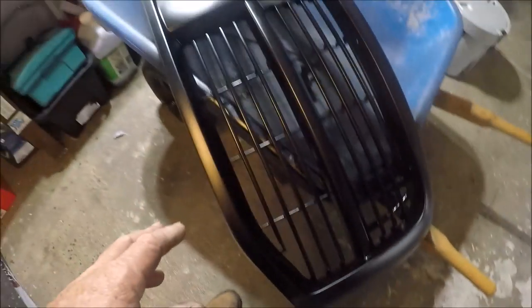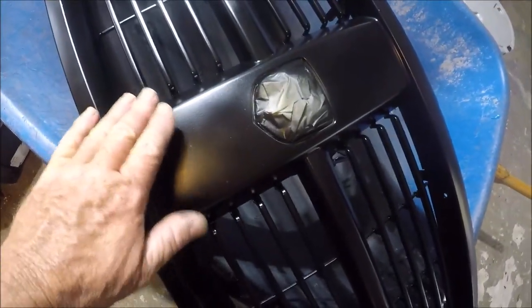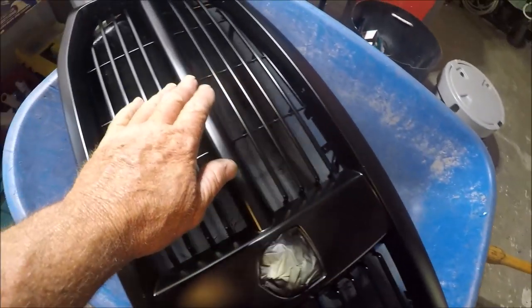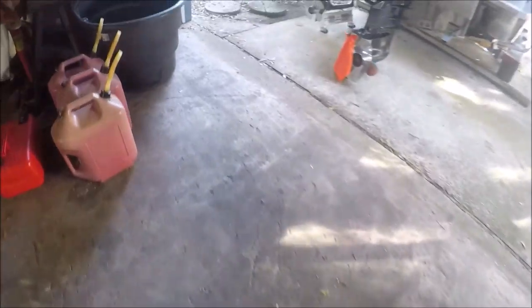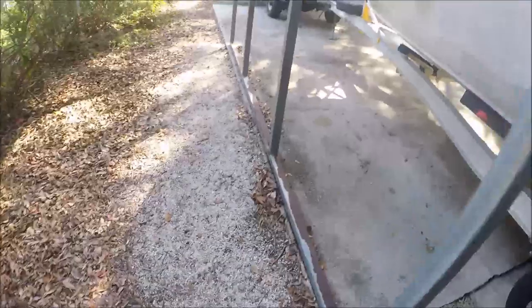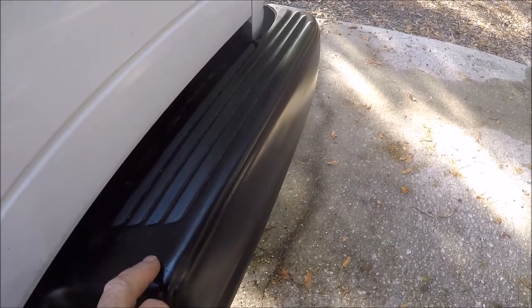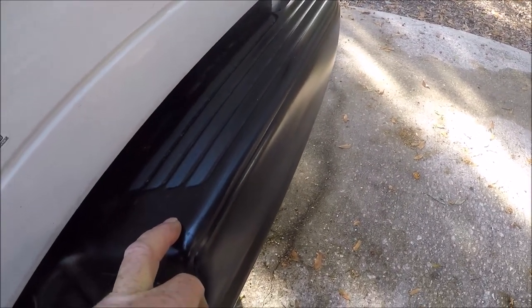So here is this plasticky grill. It was black, but it was grayish black. Because remember, it's been sitting out in the sun, ungaraged, since 2008. So let me go on out here and show you how well that stuff does work on those plastic and steel bumpers. Now granted, it's dirty. I cleaned it, right, with acetone.